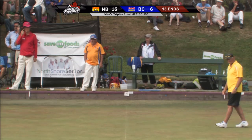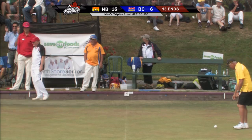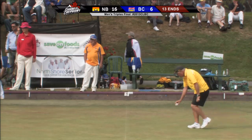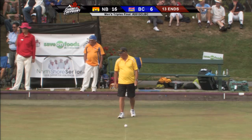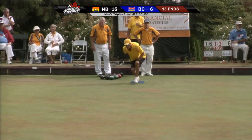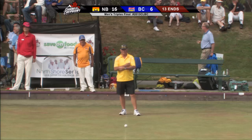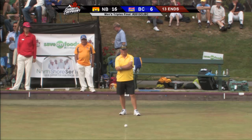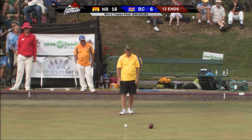This could be the last end. It could be another end. You're looking at a 10-shot differential. You have to score 5 or more on this end to make it. Or a 4 and then a 6. You need at least 4, or else it's probably lights out, to have a realistic chance to come back or bounce back whatsoever.